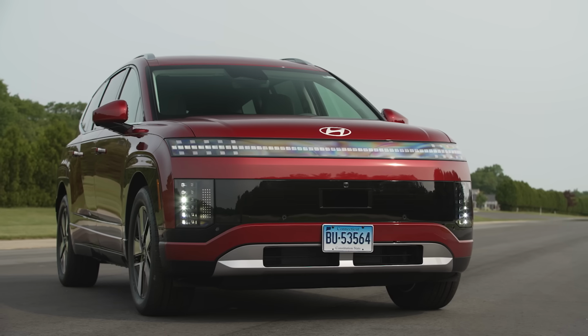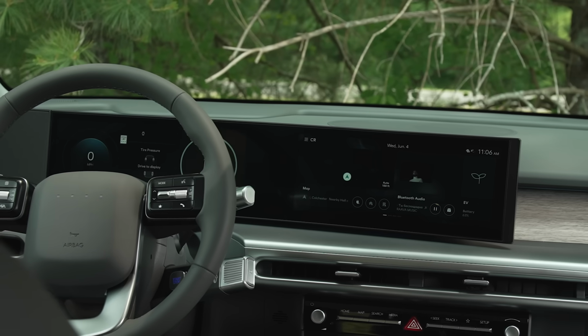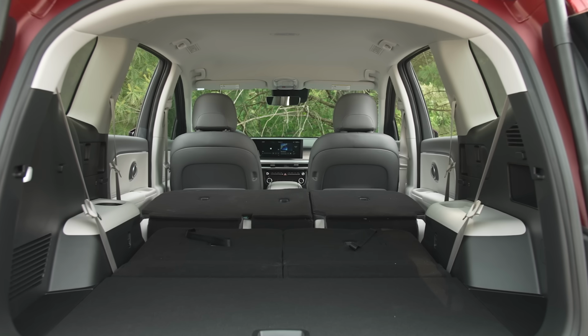Overall, the Ioniq 9 is a powerful, comfortable, roomy, and refined three-row electric vehicle. In this growing category of three-row EV SUVs, it's a highly competitive model.